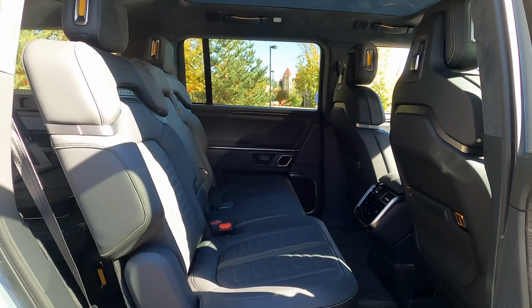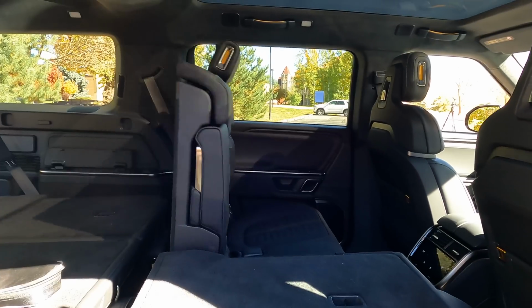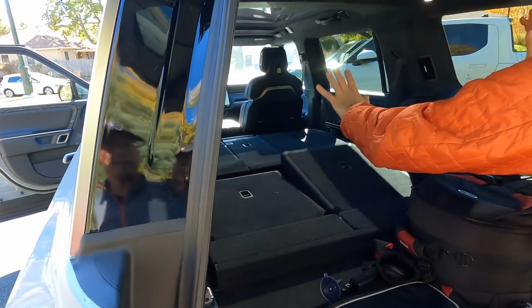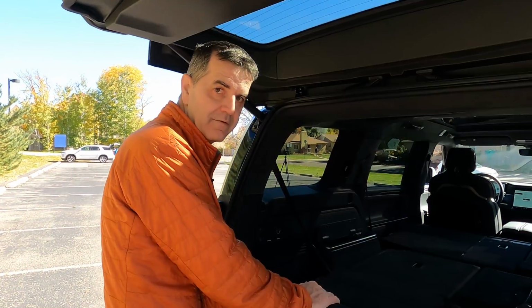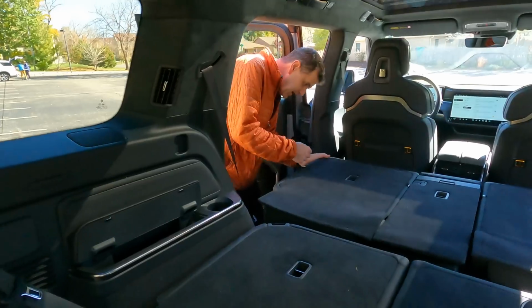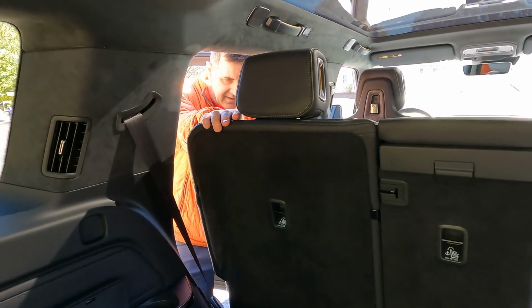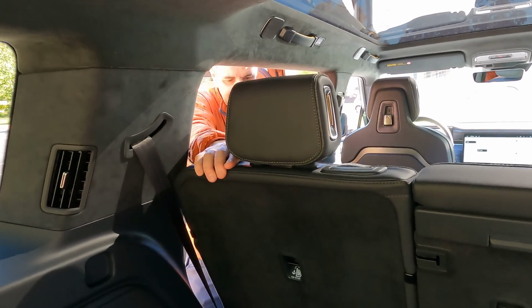Auto folding, there is no auto unfolding in the R1S. That one folds down. That one folds down. To get them to unfold, you have to walk all the way around. You gotta push this release button and then fold it up there. And then you're probably gonna wanna recline it just a little bit more.